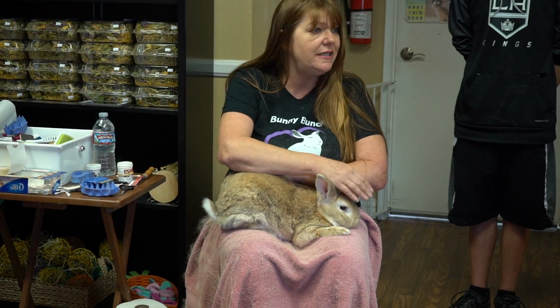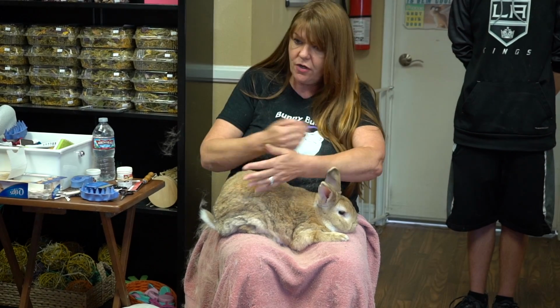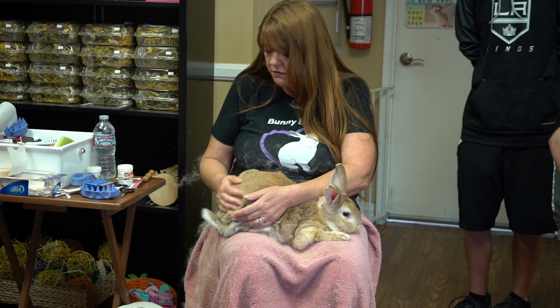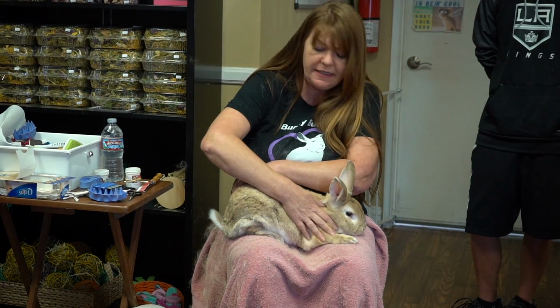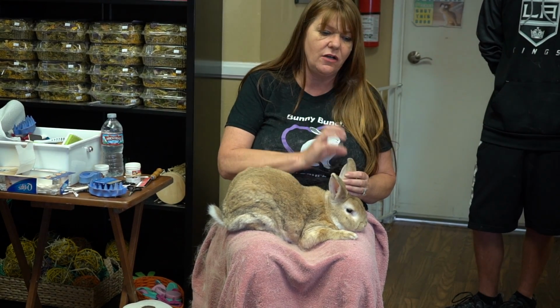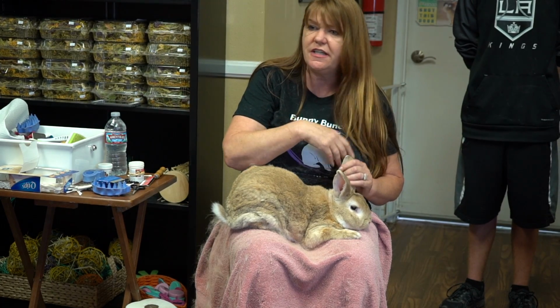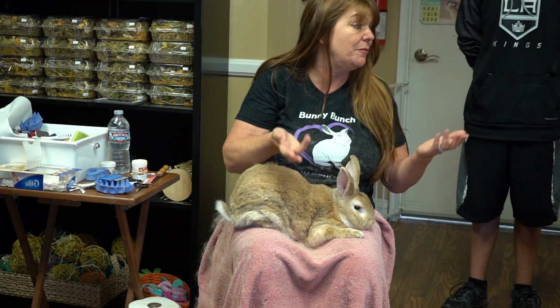So that's why it's really good to really understand your bunny, really hold your rabbit a lot, do the grooming, and just sort of run your hands over and feel anything. Sometimes there can be a lot of wax in the ears, and if there's a lot in there, they can get infection, there can be different things going on. Sometimes they get something in their ear.